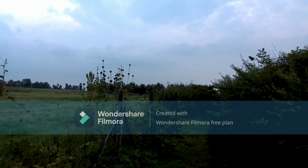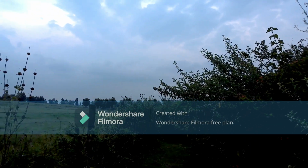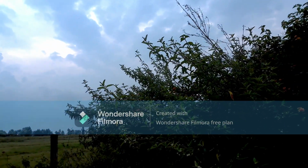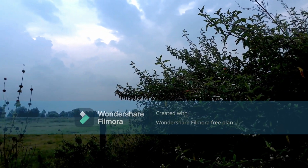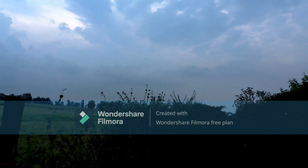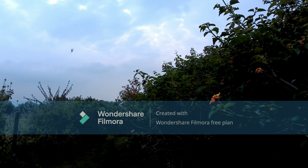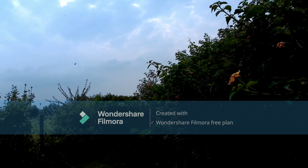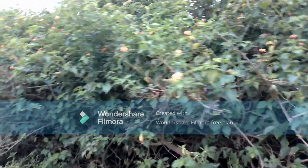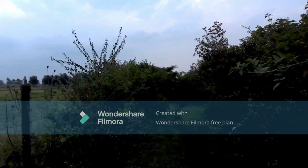There's a bird here which is making very beautiful sounds. I don't know if my camera will capture it. Very nice clicking-like sound. Is that a bird, or can it be any other animal? Can you hear it? Can you hear that sound? It's right inside this bush.